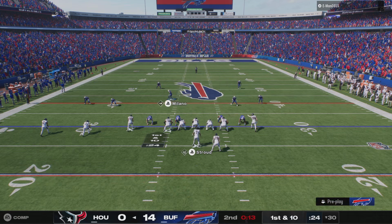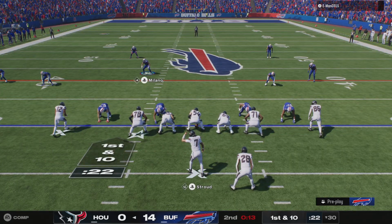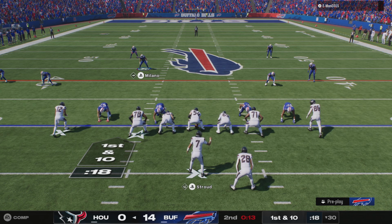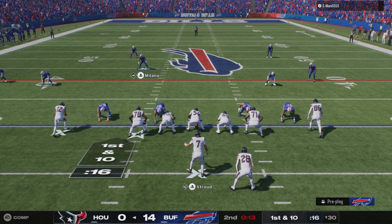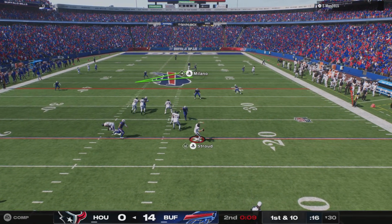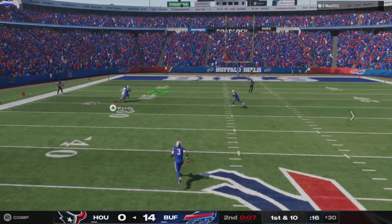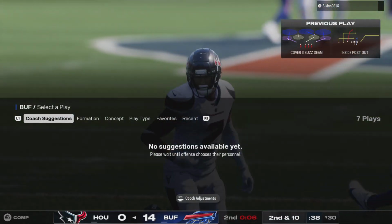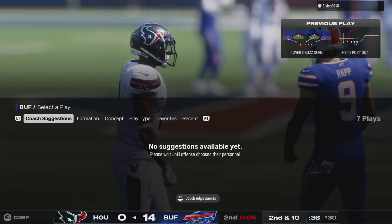And with time quickly fading here in the second quarter, not sure how aggressively offensively they want to play this. I think we'll find out just how much they trust their guys in this situation if they decide to take a shot. He's going to air it out deep for Woods. And that will be incomplete.